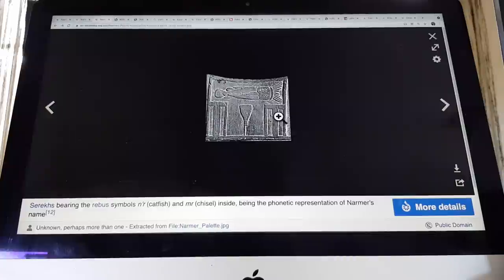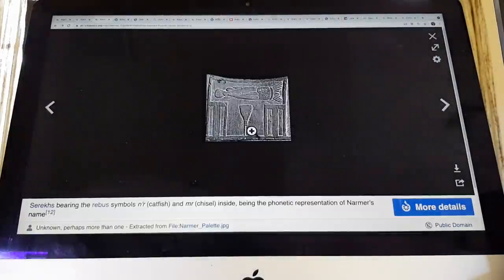So how do you read it? Narmer or Namer, we don't know. You read into the direction of the hieroglyph. So it could be Narmer, or it could be going that way, Namur.